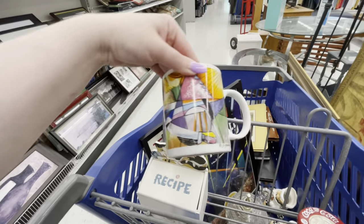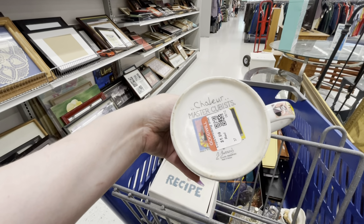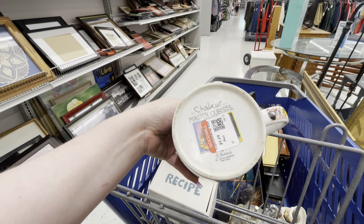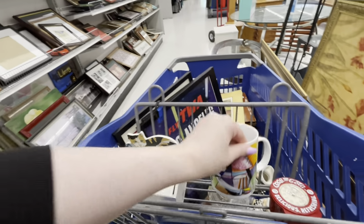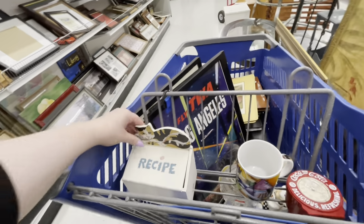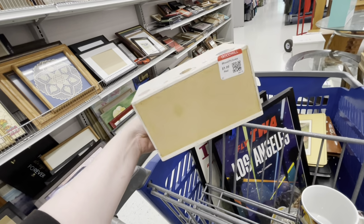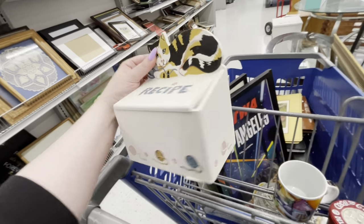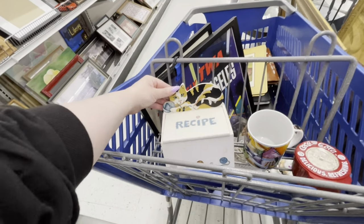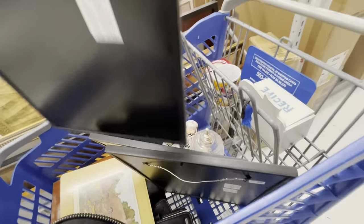This very abstract art mug, Shalom Master Cubist. I did not look this up, but it is $2, so I'll be getting that. A little kitten recipe box. $1.99 wooden recipe box. It's adorable. So getting that.